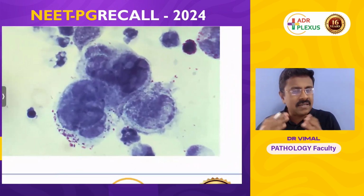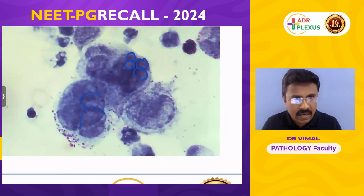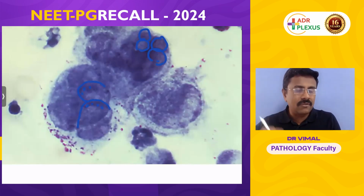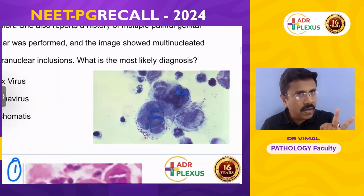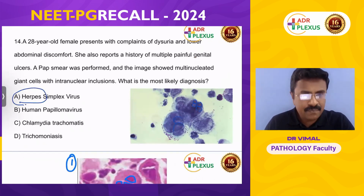As you can see, we used to insist on remembering the 3 M's. You can see here the multinucleation, multiple nuclei. Then molding, the nuclear molding, and also the margination of the chromatin. The chromatin nuclear material is marginated to the edge of the nucleus. So the 3 M's: multinucleation, molding, and margination. If present, it is characteristic of the herpes virus.